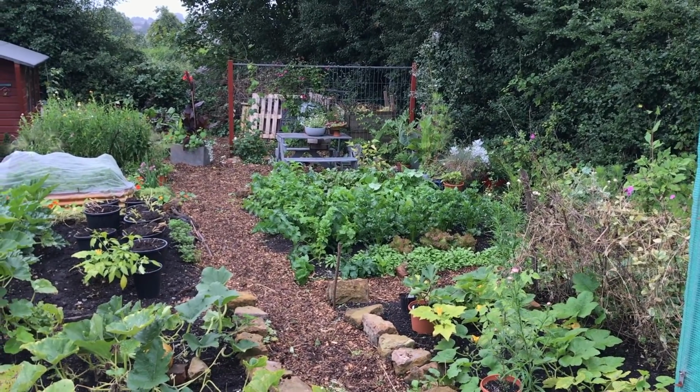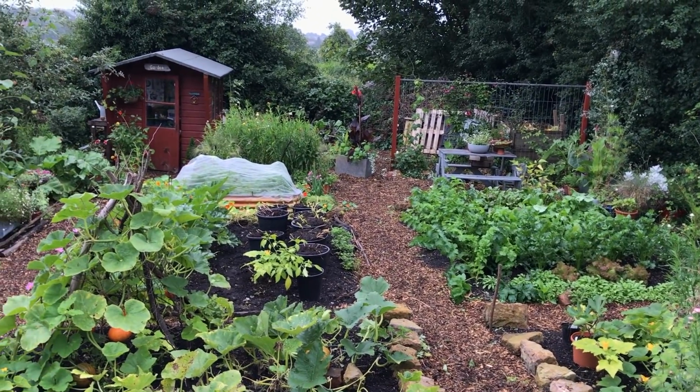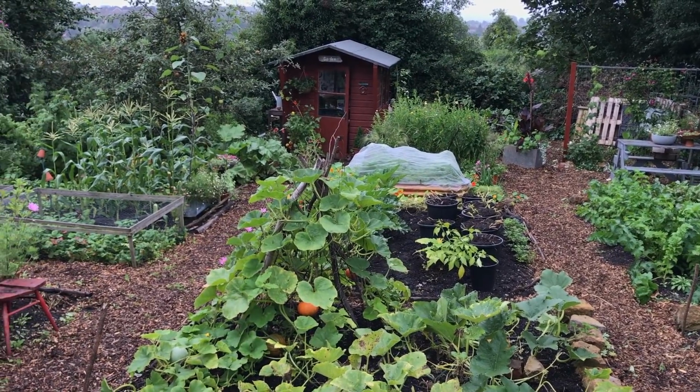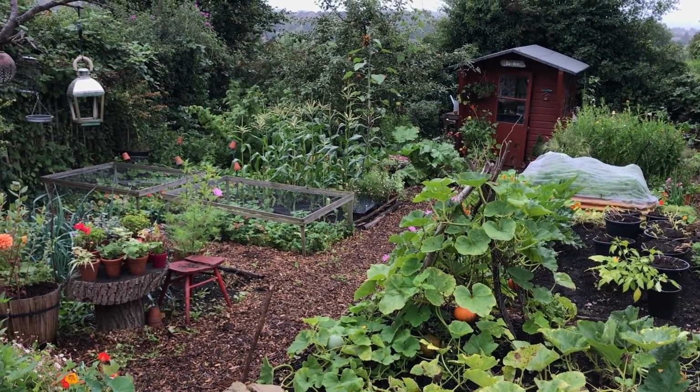So here's the plot from the top of the hill at the end of August 2020. It's all looking rather good now. I'm so glad I got my paths wood chipped. It's starting to drizzle with rain again. Autumn is definitely on its way.